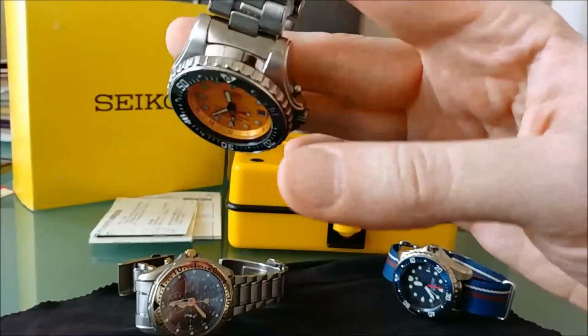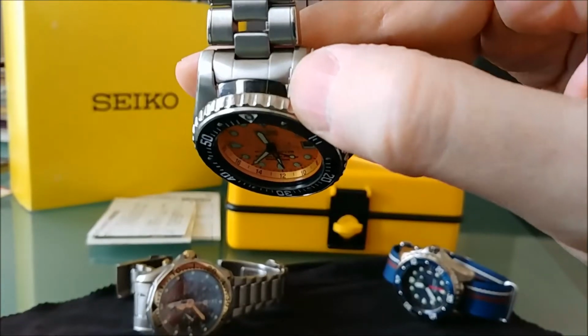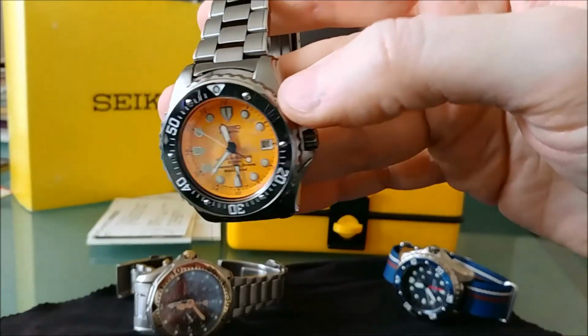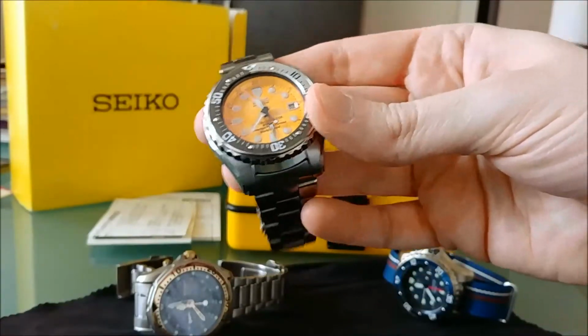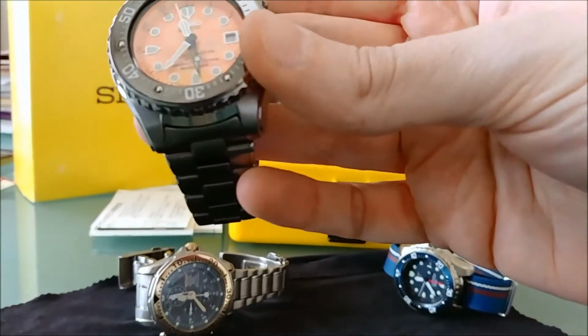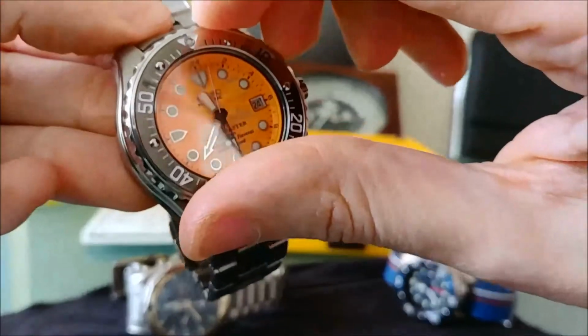But this is a very well executed watch. Look at this high polished surface underneath the bezel. The bezel is very well made. It has 120 clicks, and you can probably hear it out.